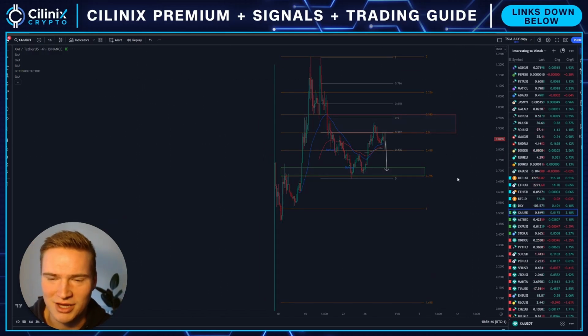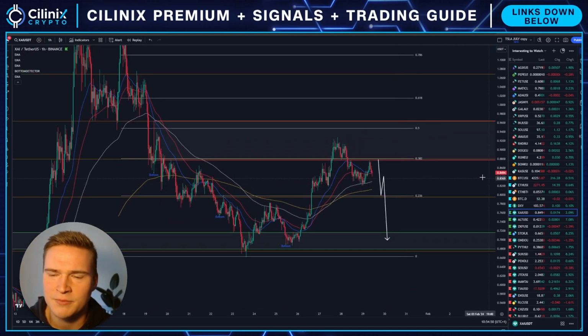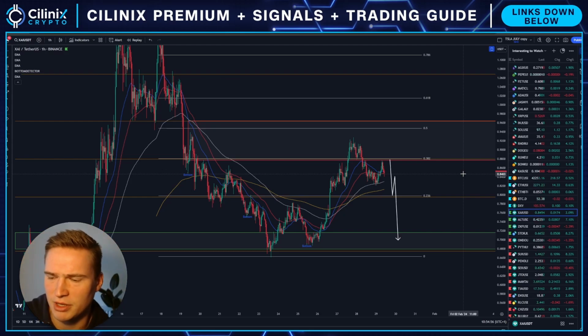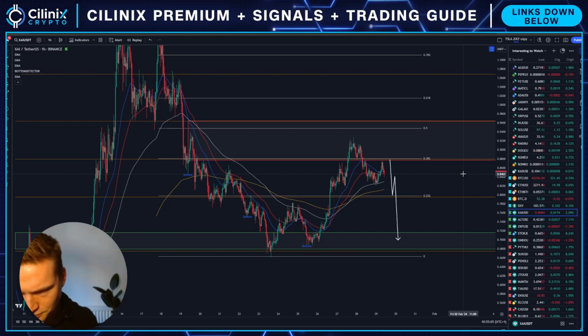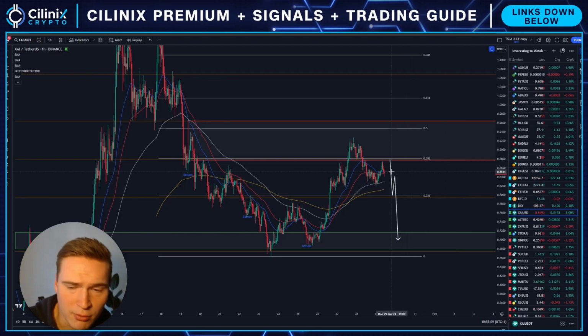An update on the XI or XI Games, whatever you want to call it. I'll call it XI. All right. But no, I wanted to do an update on this. I know quite a lot of people from the Cilinix Crypto communities are following this. Personally, I'm trading this at the moment, so that's also why I was looking at it. I'm analyzing it, so I thought it would be nice. So yeah, we'll do a full update.